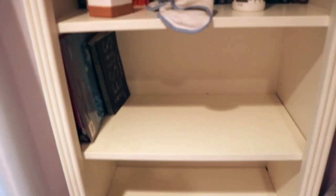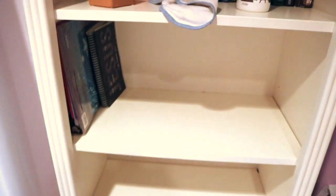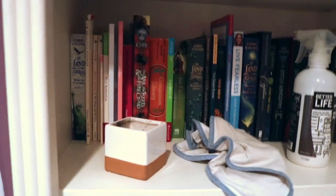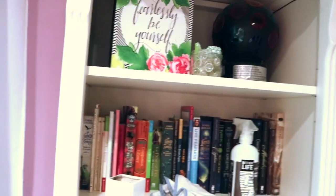Okay, so here's this shelf. I only have these two things there, but that's good because I have definitely run out of room for books on this shelf, so I can start putting them here. I think this shelf is good. I don't think I need to do anything with it. I should dust this shelf though, and then I think this shelf will be good too, so I'll have to see what I'm going to do next.